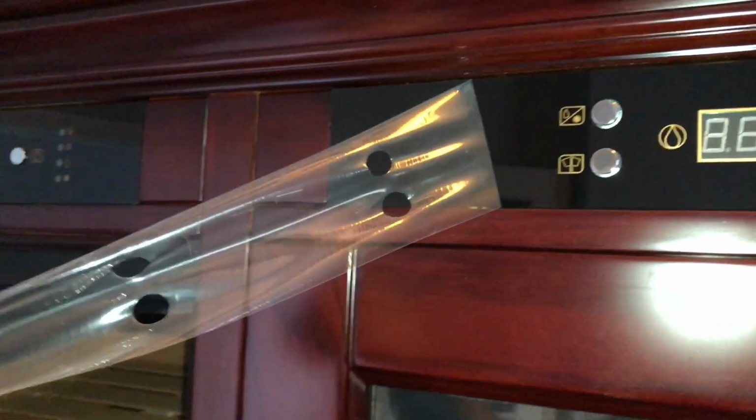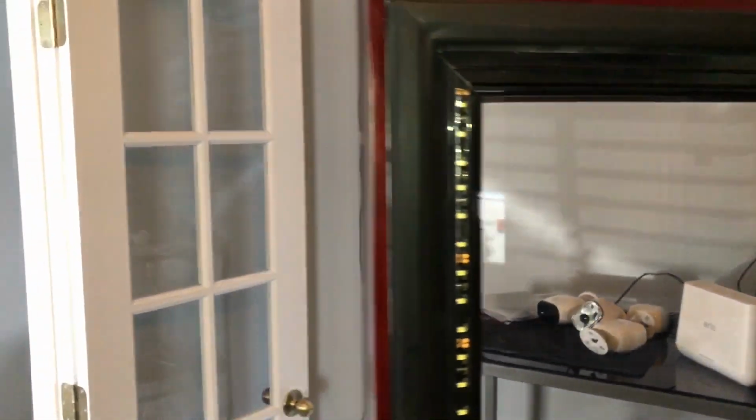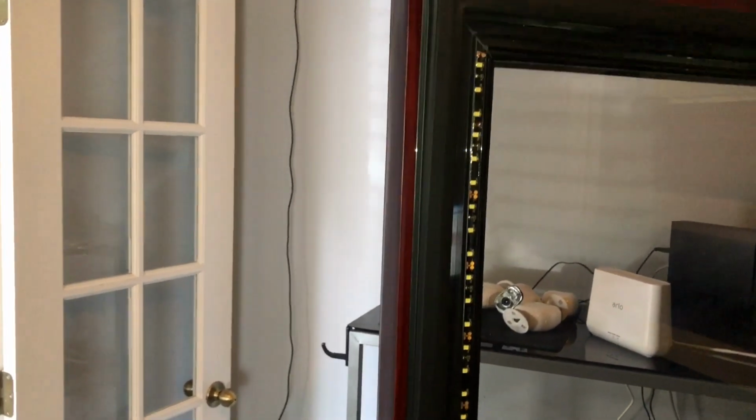Sweet. Now I really want to see if there's a film on this door. Either there's a film or it's tinted. I think you guys can see that on the wall there. Okay, there's no film to remove. There is a smudge on it. I'll clean the glass itself. It may be like a deep UV tint.